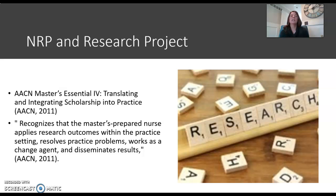This is what we see the problem is, and this is how we're going to try and take care of this problem. And we're not going to do it because this is how we feel it should be done. We're going to find the best evidence-based practice, evidence-based research that we can use to back this up to try and change, like, should the patient have an indwelling catheter, or is it okay to intermittently catheterize these patients without increasing our infection rates and causing harm?